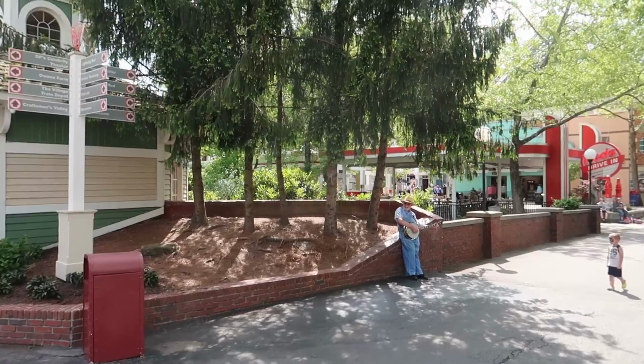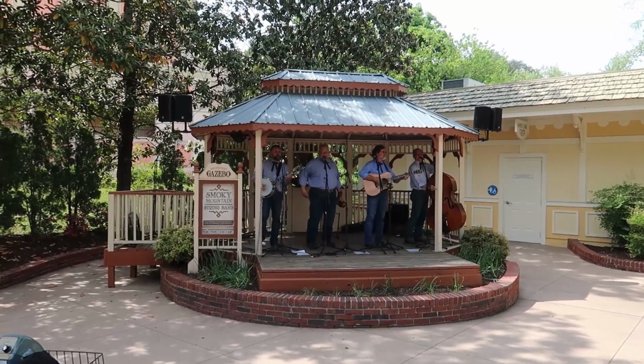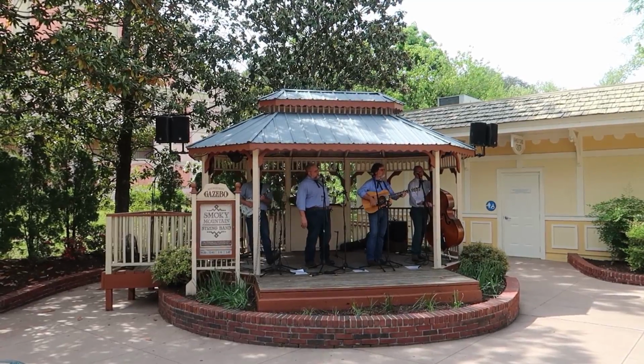There's just a guy playing banjo on the side of the road. We are on our way into the new section, Wildwood Grove. Now we're not allowed to ride anything because it's definitely not ready for any of that. But we are some of the first people to be able to peek behind the walls and see it.